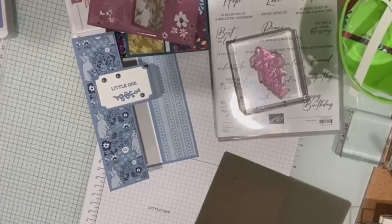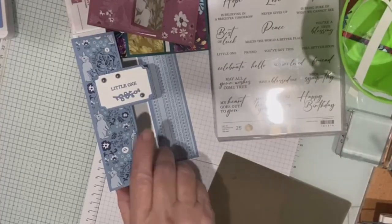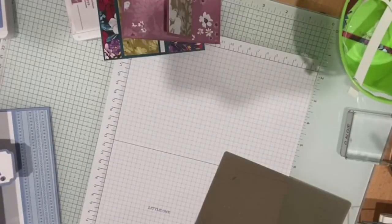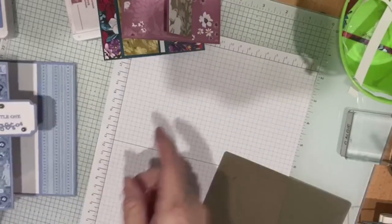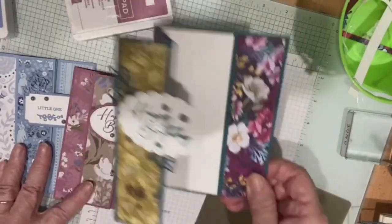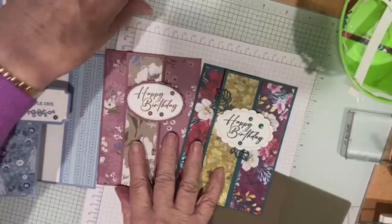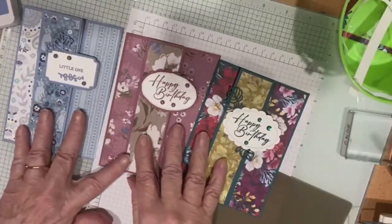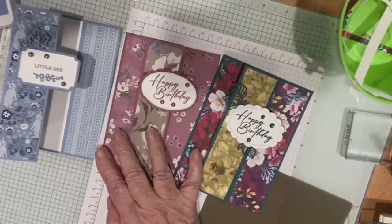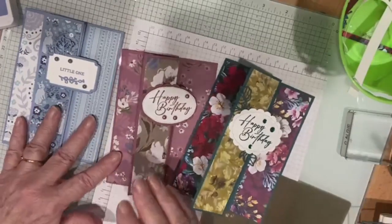Same pack, the adhesive backed pearl trio ones, to decorate all of these cards. You don't necessarily have to have the colours to match, you just pick up your embellishments and pop them against your card and see what matches. So there are my cards for tonight. I hope you like that card fold and I hope you will give it a try.